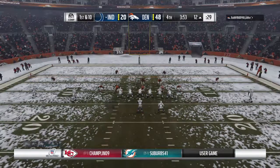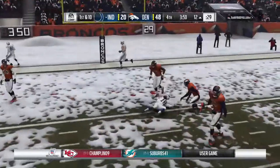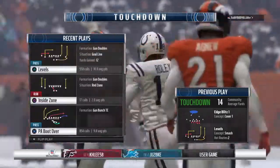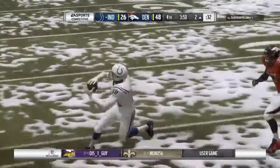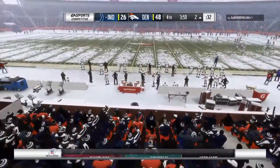11. Goff on 1st down. And it's caught. And he'll get into the end zone. Touchdown, Indianapolis. Calvin Ridley saving his best for the playoffs with his 3rd touchdown of the game. And the Colts are able to cut into this lead.